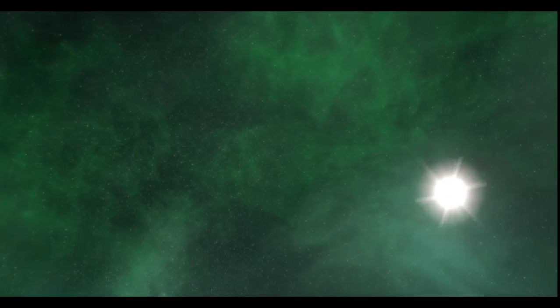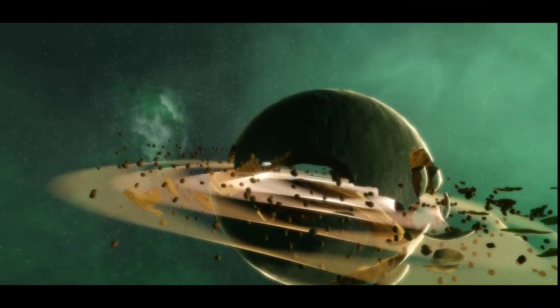I'm getting rid of this shuttle as soon as I dock. Or at least as soon as I report to DeSoto.